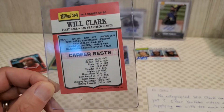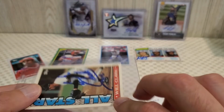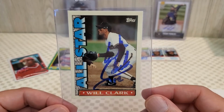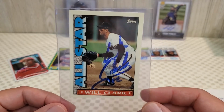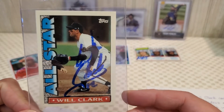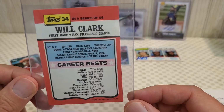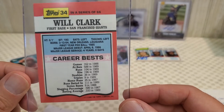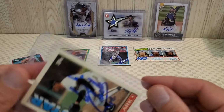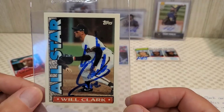So I was starting to get out of the hobby at this point a little bit. I was out in earnest after the 91 season because I remember that set a lot, and it's one of my favorite designs. But I do not remember collecting 92 really at all. And by that point, I was in college. But maybe this is a standard 90 All-Star card, or is this a... No, it can't be. 34 in a series of 66. So it's some kind of special that I just don't remember. But thank you, Tim. This one is sweet. Love having this in my collection. That's great. Super cool.